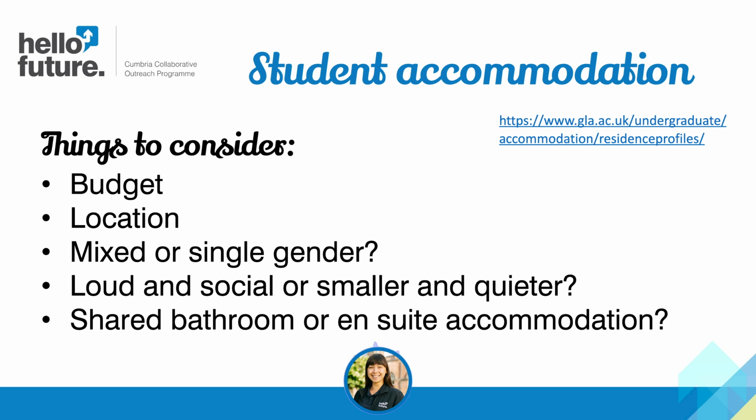Before moving on to the next activity, the final factor that we like to explore is student accommodation, which is a really important factor that a lot of learners will need to consider when thinking about their future options. We use this opportunity to outline what learners might look for in accommodation, and you could maybe present this as an open question at the beginning of the slide.